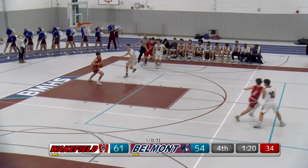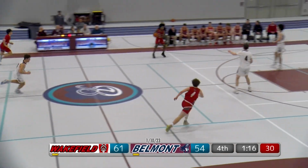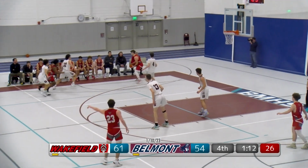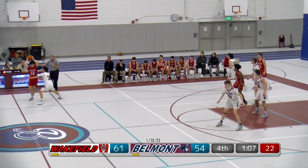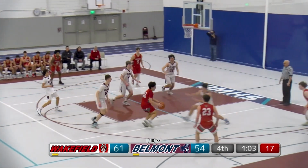Wakefield successfully inbounds and gets it back to number 23, Mike Wilkinson. Aggressive defense by Belmont, but they're able to get up to J.R. Burton. Burton out to the corner. Wakefield just trying to milk time off this clock. Still got 20 seconds on the shot clock.